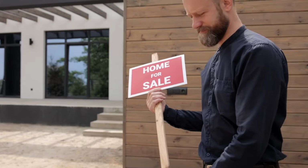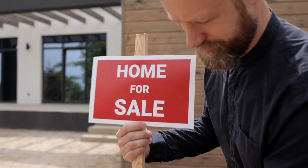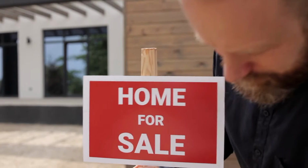If you're buying an $800,000 to $900,000 home, the materials are going to be a little bit nicer just because the builder has a little bit more capital to work with there. But if you're in that $300,000 to $400,000 range, you're going to be looking at some more lower grade building materials. So definitely something to consider when looking at new builds.